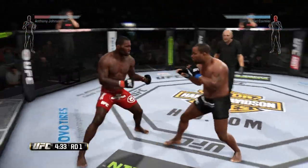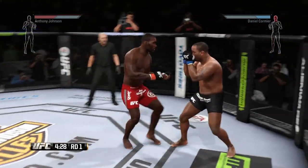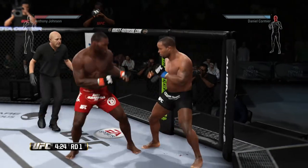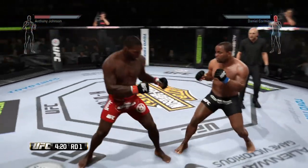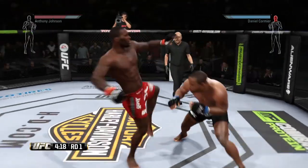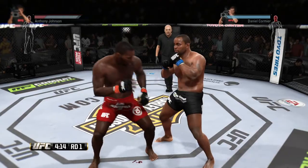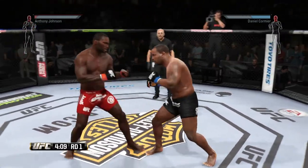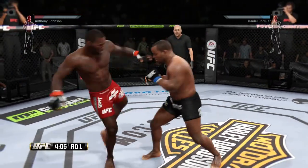Good elbow to the head by Johnson. Cormier with a jab. No damage done. That hook was blocked. Strong lead right by Johnson. Oh, Cormier with a solid uppercut. Again with a good uppercut there. Powerful strikes. Big uppercut to the head. Nice combination. Man, that's a big kick.